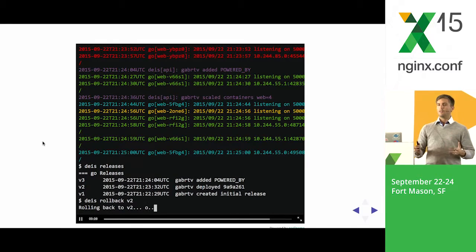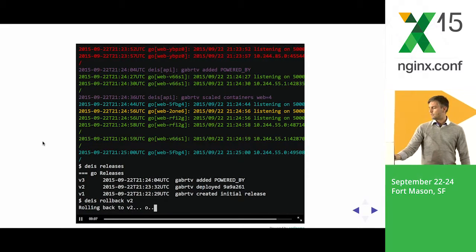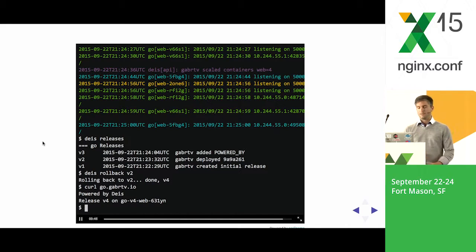And you'd think, well, that might take a lot of storage, but because of the way Docker uses layers, it actually takes a lot less storage than you might think. So rollback takes a moment here, but we're now back to v2, which should print powered by Deis again. And now you can see we're actually on release v4 with a different container ID.